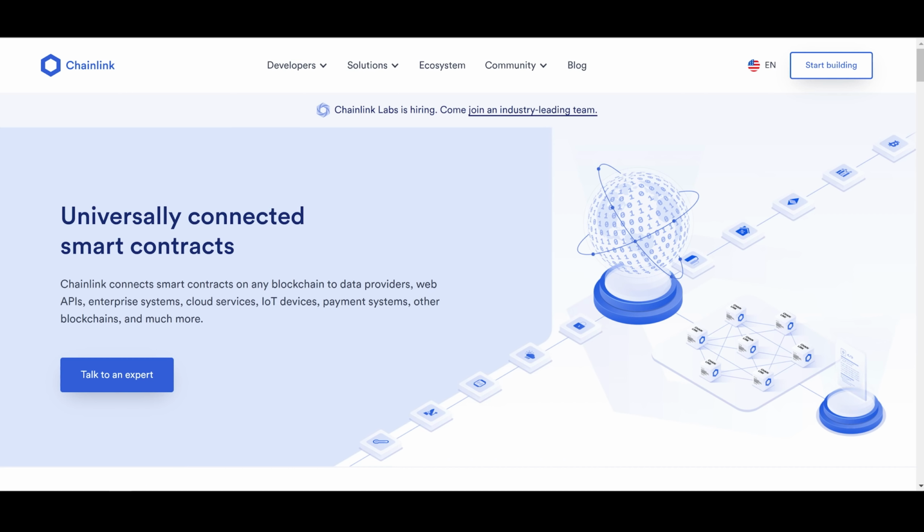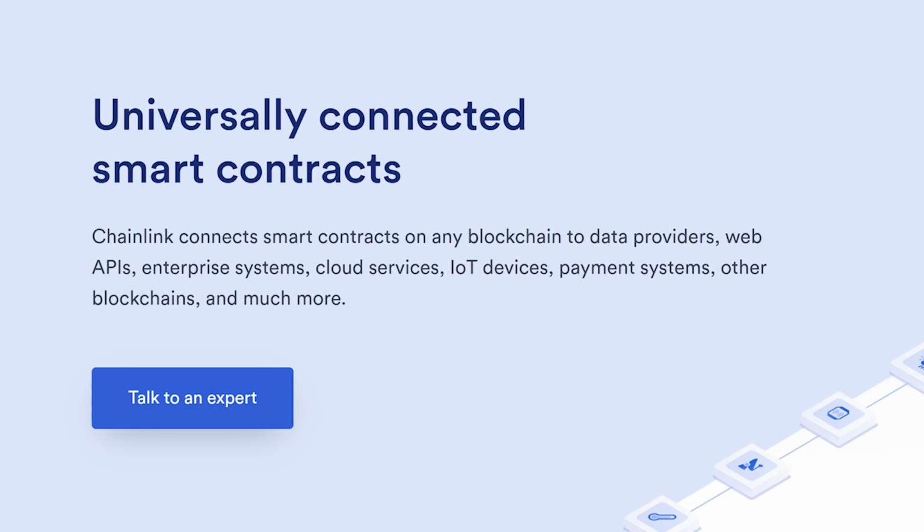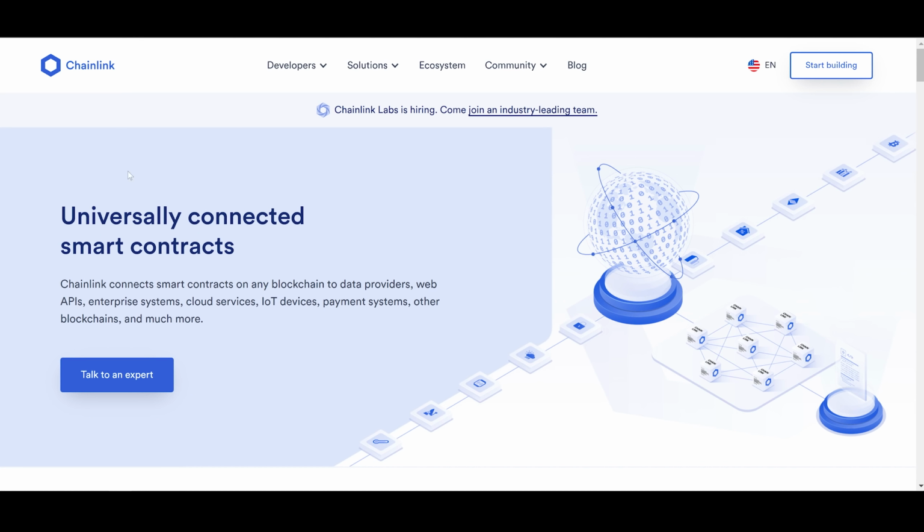Chainlink provides what is known as an Oracle service. The decentralized network of oracles that Chainlink uses allows smart contracts to not only access data stored on other blockchains, but also data providers, web APIs, enterprise systems, cloud services, Internet of Things devices, payment systems, and much more. Now, I am going to get into some of the specific uses for Link that have the potential to make it go to the moon.